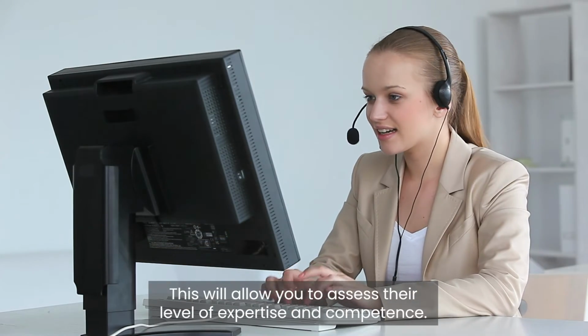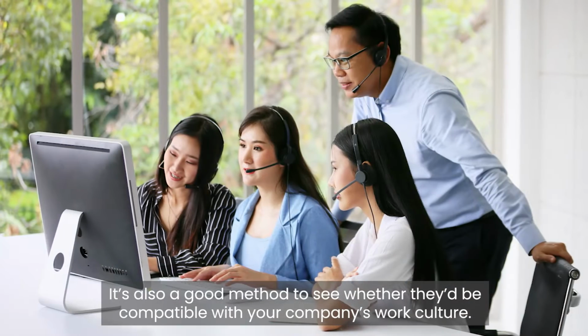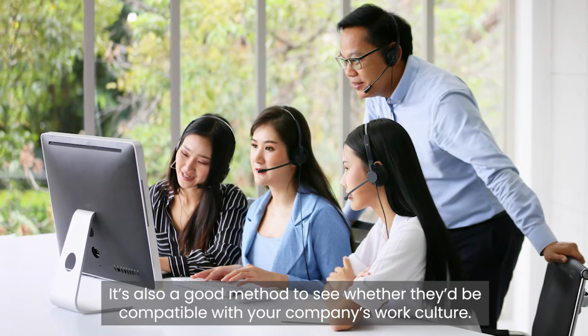Before you hire them, offer them an assignment. This will allow you to assess their level of expertise and competence. It's also a good method to see whether they'd be compatible with your company's work culture.